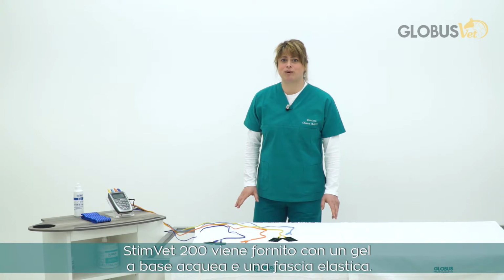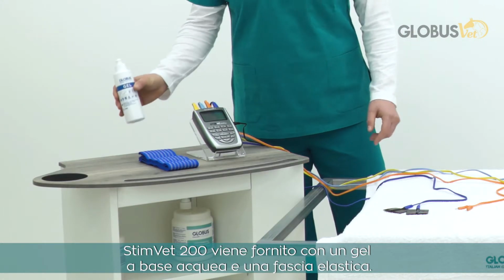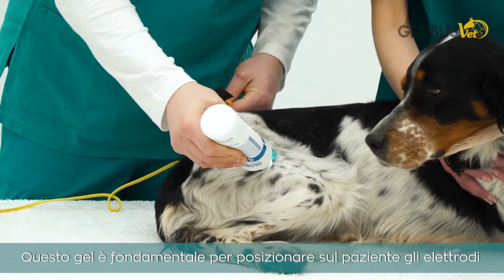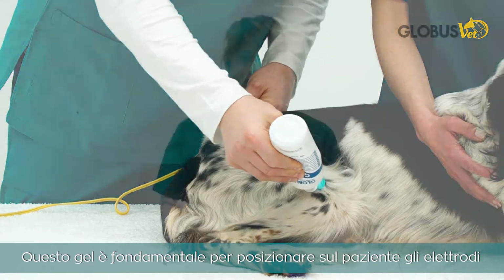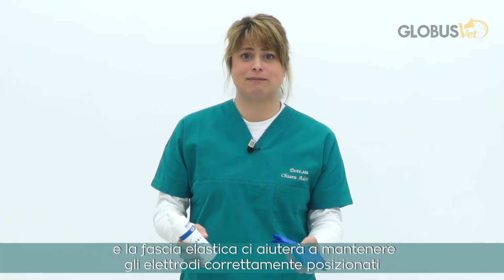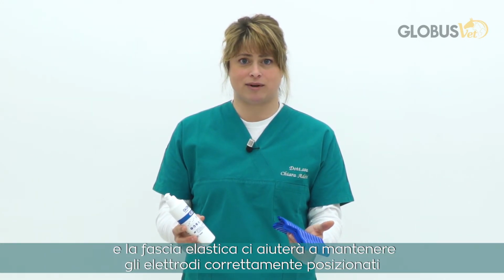StimVet 200 Pro comes with a water-soluble gel and an elastic band. This gel is fundamental to place the electrodes on the patient, and this band, the elastic band, will help us keep the electrodes in position on our patients.